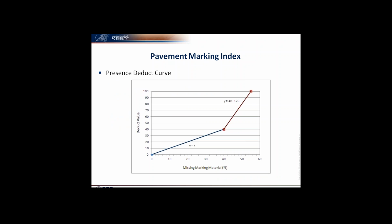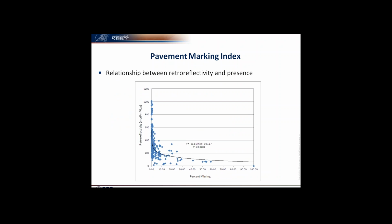Okay, so here's the curve for that. Again, we set this pivotal point here, the deduct at 40% to a deduct of 40, and then failing it when it gets to a missing at 55. So the point of this graph that you see here is to show the relationship. Obviously, presence and retroreflectivity are not unrelated, as your marking material is removed from the pavement, your reflectivity is going to go down.